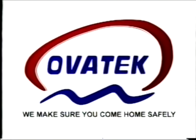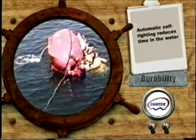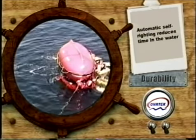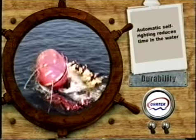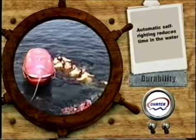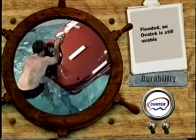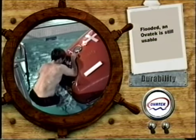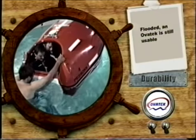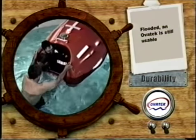The Coast Guard requires the following tests as part of the approval process. Ovatek rigid life rafts self-right automatically. This reduces time spent in the water. Flooded, an Ovatek is still usable. With a 4-person crew on board and the Ovatek 4 filled to the hatch opening with water, a 5th person cannot sink or capsize the capsule.